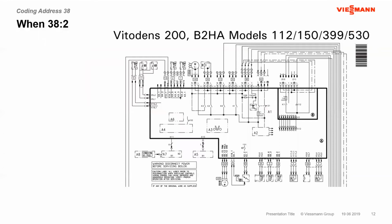And I have to mention this is one of those values that you are not going to see on every one of the models of boilers that we're talking about. This is very specific to the B2HA 112 or 150. So that was the previous nomenclature for this particular boiler. That 112, 150 would be like the kilowatt input, basically. Now we've moved to BTU inputs on our nomenclature.